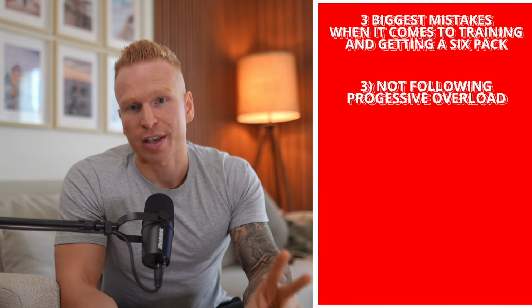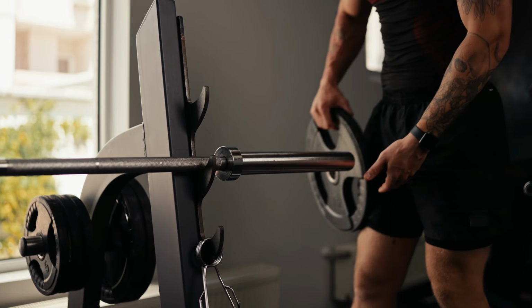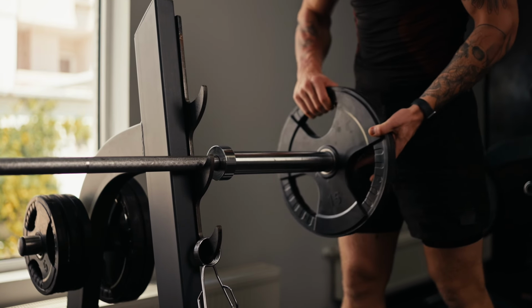And mistake number 3 is not following progressive overload. There are 2 different issues that I see with this. The first is people go to the gym and they do follow the same workout. They stay consistent with doing that workout, but they never push themselves. They do the same weights, the same exercises, the same amount of reps every week. It's like this comfortable place that people find themselves in where there's just no real drive to progress. You do the same thing each week.